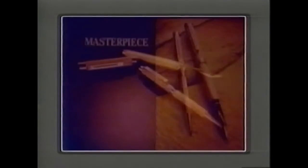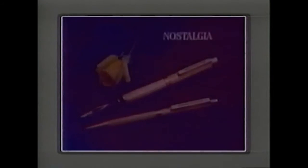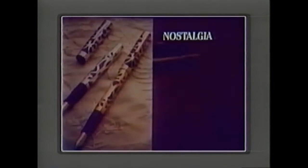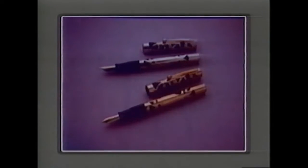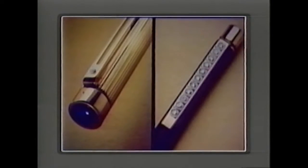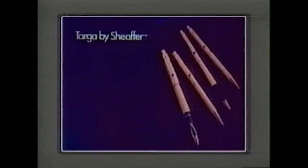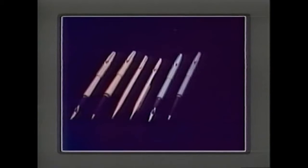Masterpiece, the top of the line, lovingly sculpted in Paris. Nostalgia, recalling the style of the 1920s and a classic relief scroll design. The opulence of Sheaffer's jewelry collection. Targa by Sheaffer. Distinctive lacquer, precious metals, black matte, or stainless steel. Triumph, a classic silhouette. Traditional styling and quality.